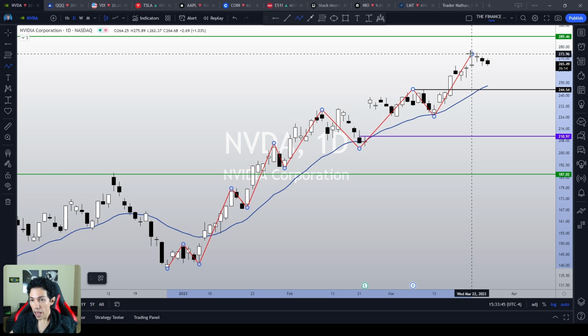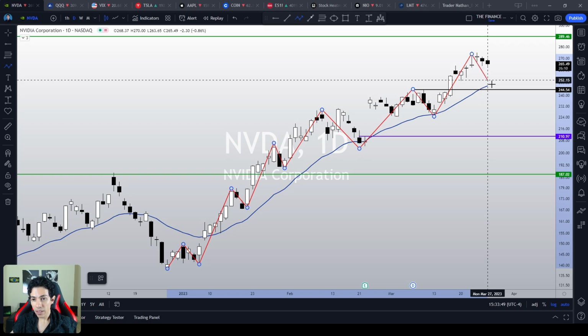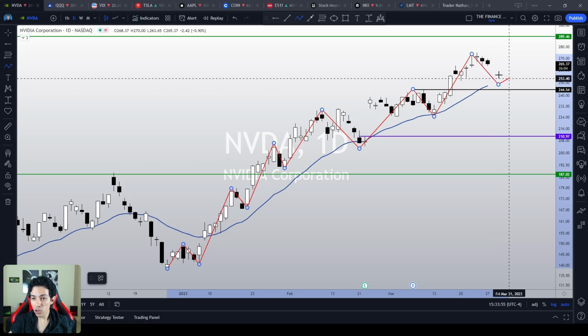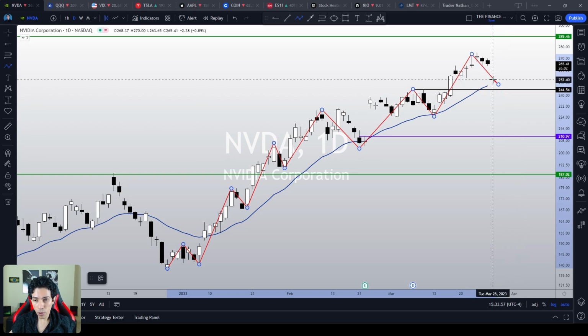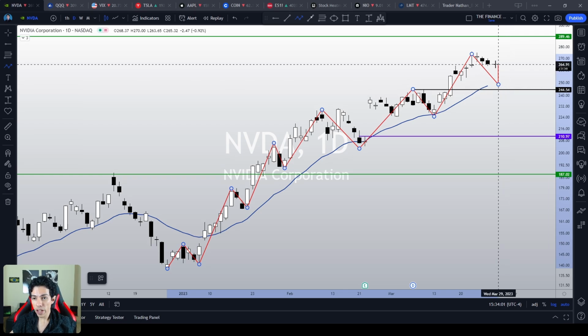As far as I know, NVIDIA could easily correct back to its EMA, and that's fine. Any bullish reaction around this area over here would be just an opportunity to buy at a good price level, at a cheaper price level, with a good risk-reward ratio.